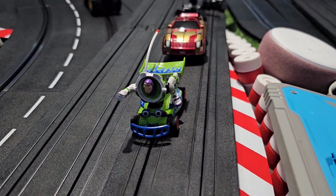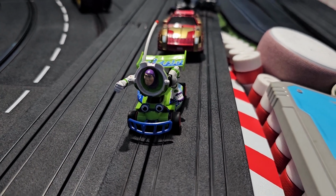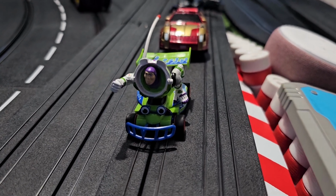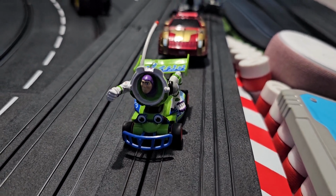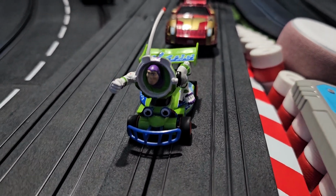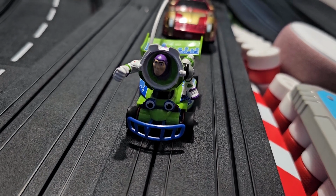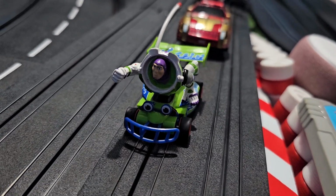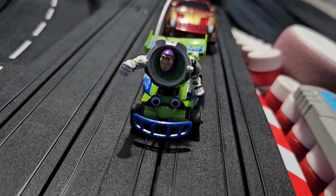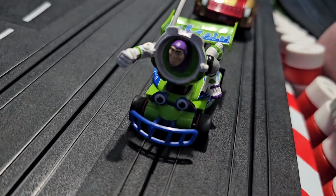Today's episode is going to feature flying slot cars. Well, it's debatable if some of these can actually fly, but I've seen some of these cars fly off the track, so I know they fly. To lead off the parade, we have, of course, Buzz Lightyear from Toy Story. This is from Microscalextric, and some people say he doesn't really fly, but I believe he flies. If he wants to fly, he can fly.